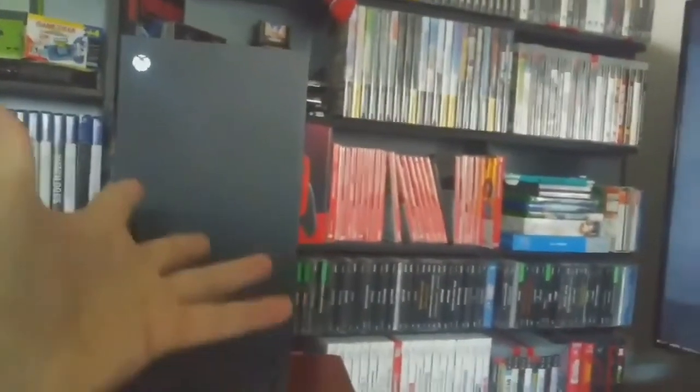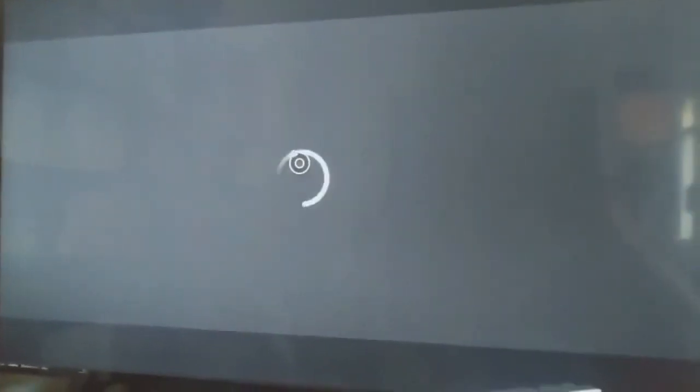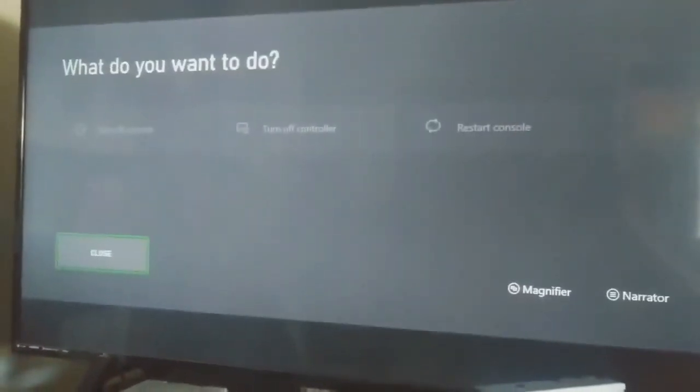Xbox Series X and I have no idea what to do. So here it is. I hooked it up. Everything seemed fine. And now I've been stuck on this screen for about 10 minutes. I can move the cursor around, but I can't sign in. I can't do anything. I can pull up this menu that says, hey, do you want to do stuff?